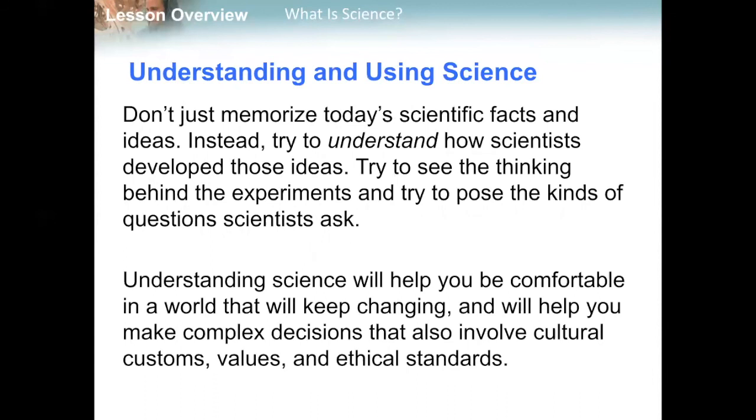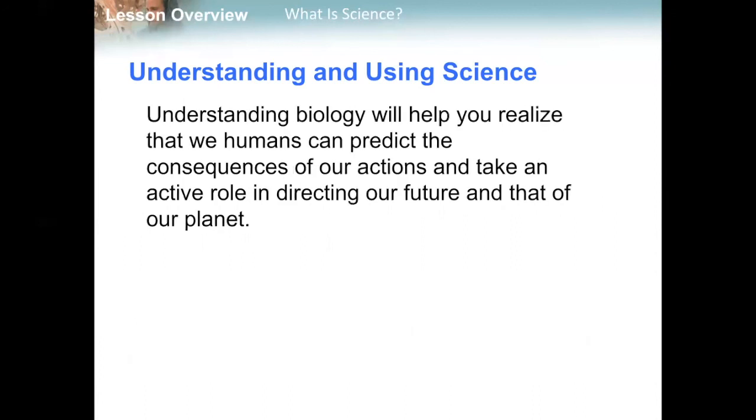Don't memorize today's scientific facts and ideas. Instead, try to understand how scientists develop these ideas. Try to see the thinking behind the experiments and try to pose the kinds of questions scientists ask. Understanding science will help you be comfortable in a world that will keep changing and will help you make complex decisions that also involve cultural customs, values, and ethical standards.